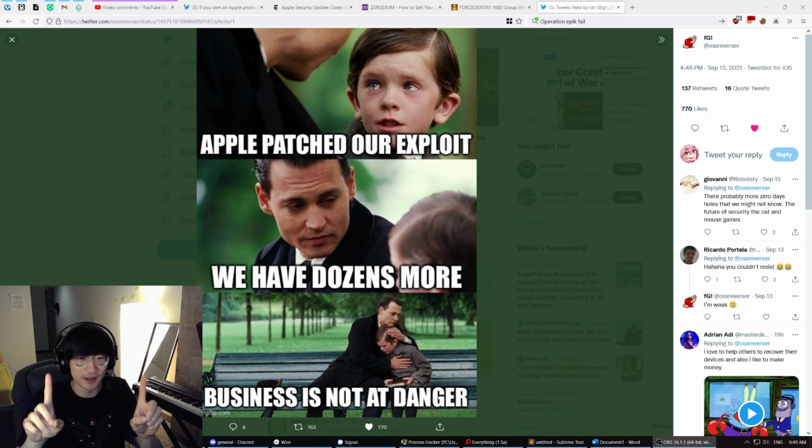You patch one exploit. NSO has like probably 10 more. It's like a freaking car to these guys. You know, oh, they killed that bug. Okay, swap out that bug. Put this new one in. We're good to go. Business is not affected. And then they're back in business.